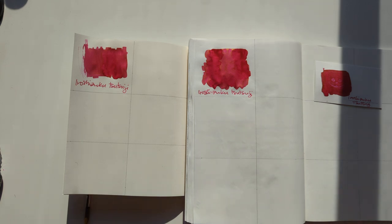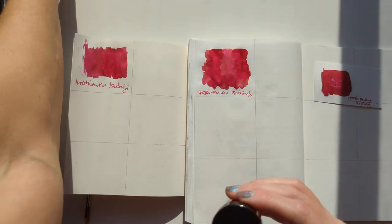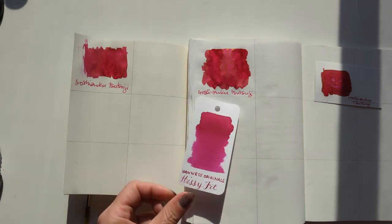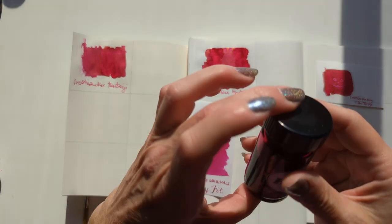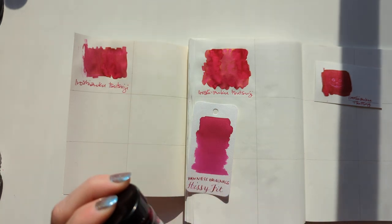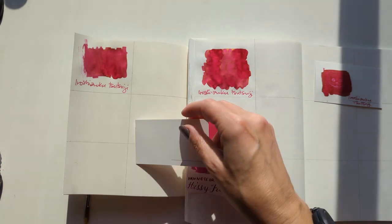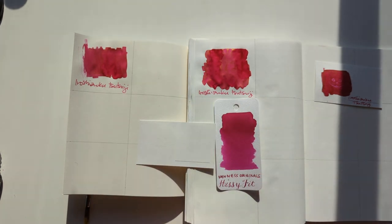this I almost regret giving samples of because you can't get it anymore. So I feel bad including it, but I don't because I love this freaking ink. It's Vanness Hissy Fit. I need to find another ink that's like this because I love it. Look at it. It's so delightfully magenta. Ugh. My hair should be that color. Everything should be this color.